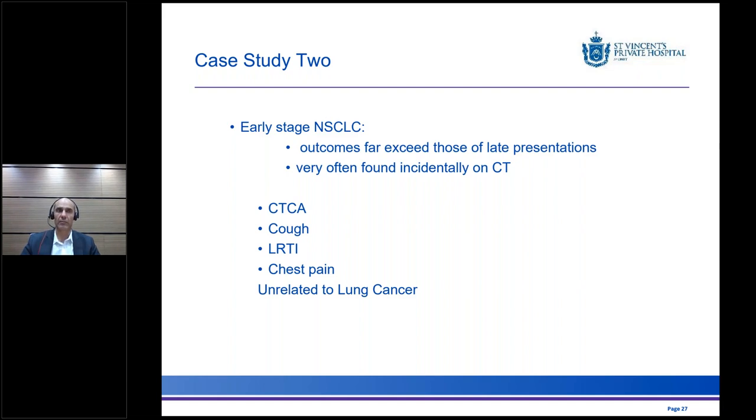I guess we're trying to get lung cancer screening going in Australia. That's something that will be fantastic if we could get there. At the moment, it's not like that. Far and away, the majority of patients that I see for lung cancer surgery have lesions which have been found incidentally. They may have had a CTCA.